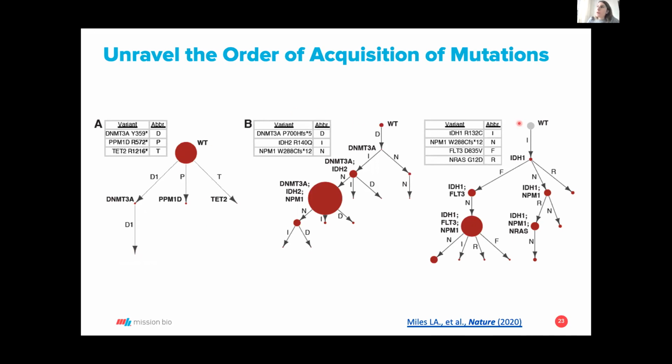Then you move to 2 different AML samples. Here they also describe that the mutations happen in epigenetic regulators first, such as DNMT3A and IDH2 or IDH1, and then in signaling genes such as FLT3 or NRAS. So you can see as well, very interestingly, that you have here a DNMT3A IDH2 double clone that acquires an NPM1 mutation, and you see the percentage is much larger than the others.